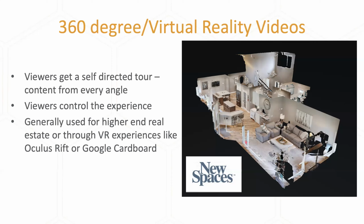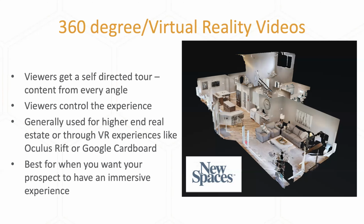Generally speaking, these are used for high-end real estate or remodels like I've got here. A lot of times you'll see them on real estate listings in the MLS, or through a VR experience where you'd have to use an Oculus or a VR thing like Google Cardboard. The best thing for this is when you want your prospect to have an immersive experience. When you want them to be in the space and have a great example of what it's like to use your product or service in that space, a 360-degree VR video would be great for that.